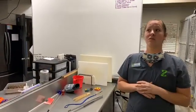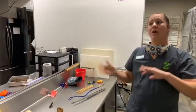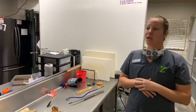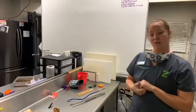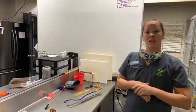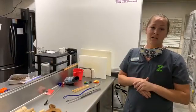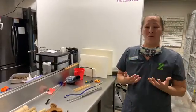The quarantine is there so that we can make sure that the animals we're getting in are healthy, so that when they go in with our animals that are healthy down on the zoo, that we don't have any diseases that happen to come across. But we also quarantine them so that we can make sure that they're okay.